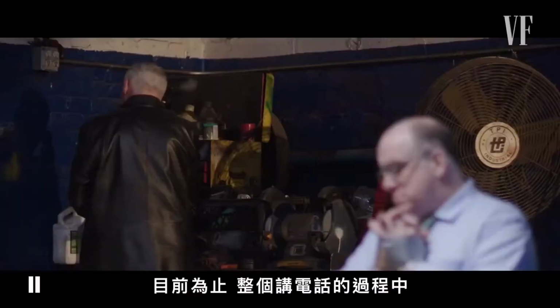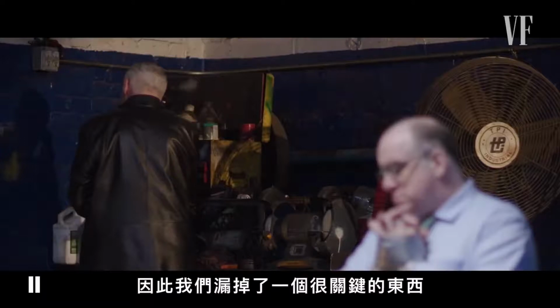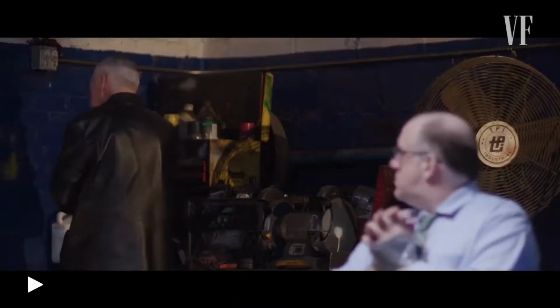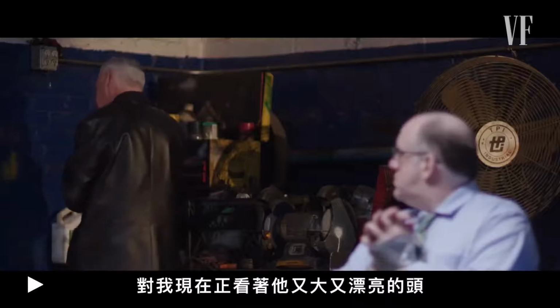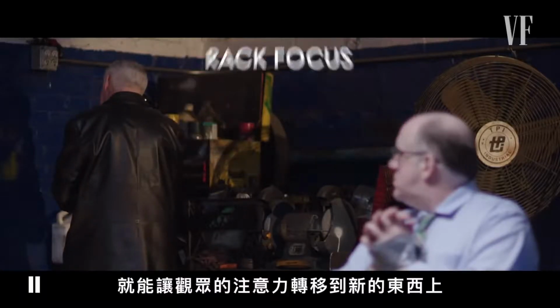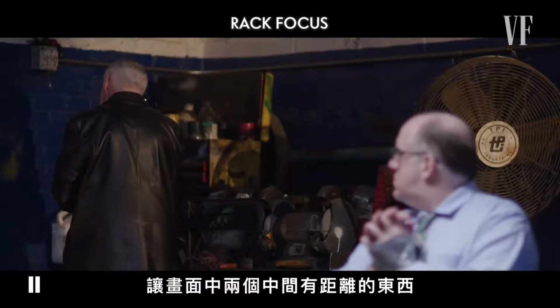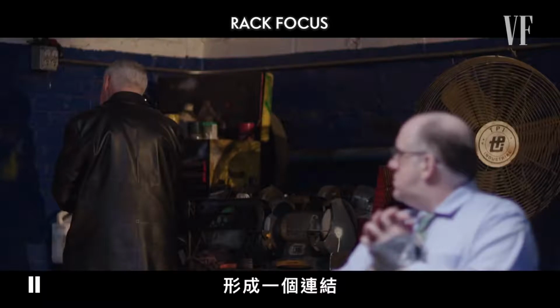So far, the camera has been focused on the hitman for the whole phone call. Because of this, we missed something vital. Let's rewind. Yeah, I'm looking at his big, beautiful head right now. By doing what we call a rack focus, we can draw the viewer's attention to new things, forming a connection between two items on screen that have a physical space between them. Watch how this technique can shift the focus from the hitman to the lawyer.